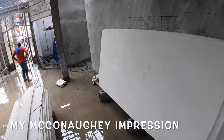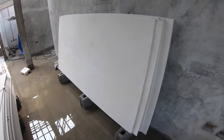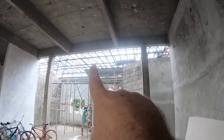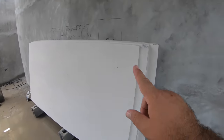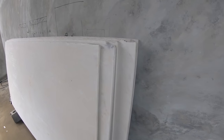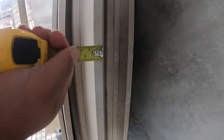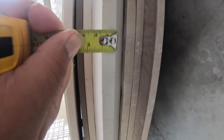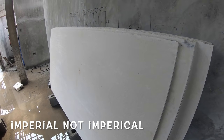All right. The engineer brother-in-law has brought by the floor sheeting that we're going to use for the attic floor. It is 12 millimeters thick. So if I can put this on here, you can see it is 12 millimeters thick on one side, which equates to half an inch thick for us using the old imperial system.